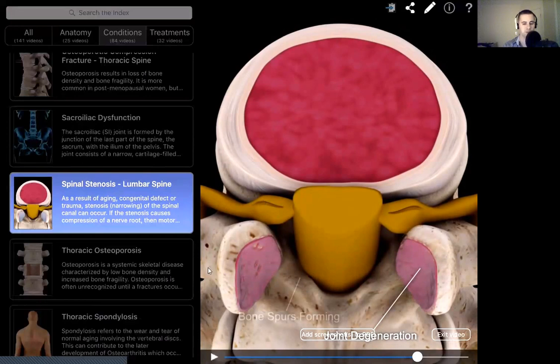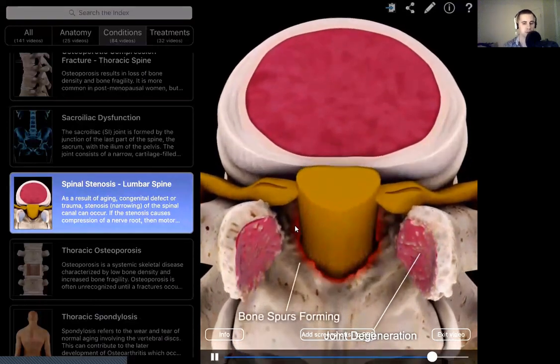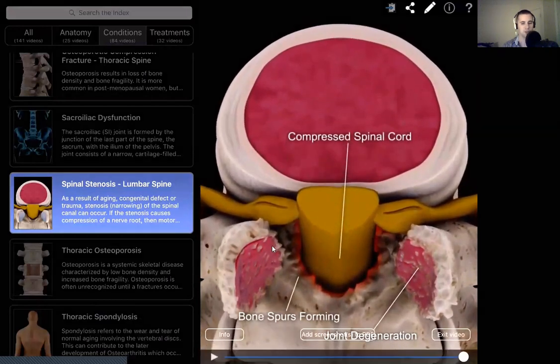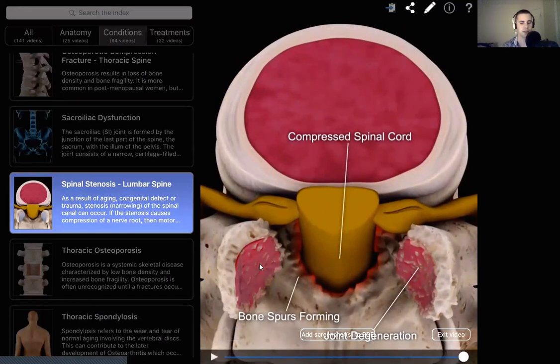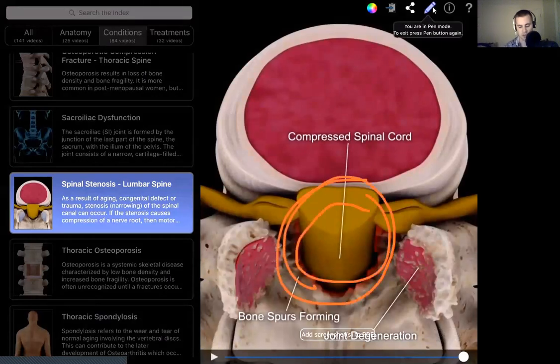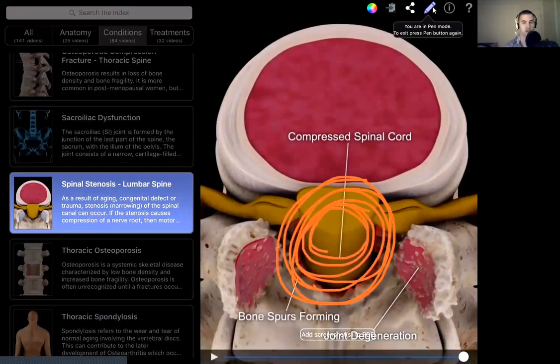If they saw degenerative joint disease, that's going to be back and through here. And if they hear anything about bone spurring, this is where the bone spurs form around where the joints are. Between the compression of the herniated disc, the bone spurring, and the joint degeneration, all that's going to do is cause the opening here at the spinal cord to slowly start to shrink down to the point where there's compression on the spinal cord.